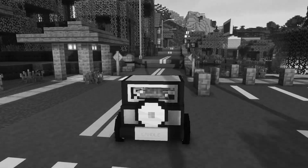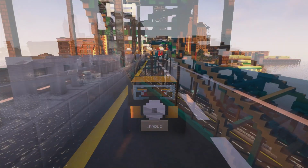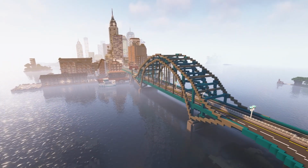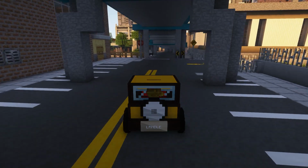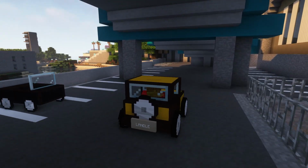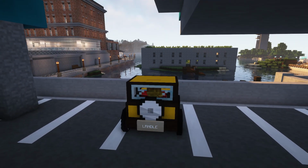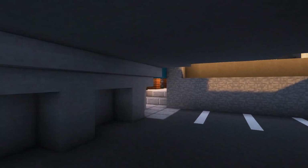Gonna use up all my gas before I even get to town. Okay, so entering the city of Laurendale on the East Point Bridge. Come right in through the city here. I'm gonna go around here and park the car. Some public parking under the bridge here. Alright.